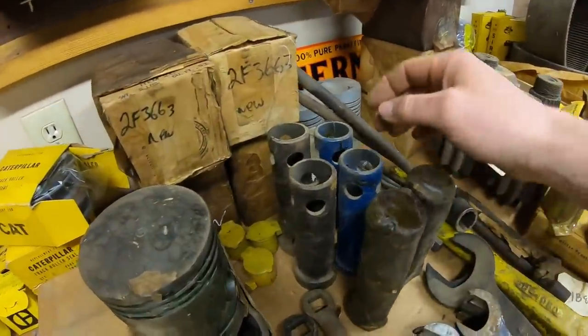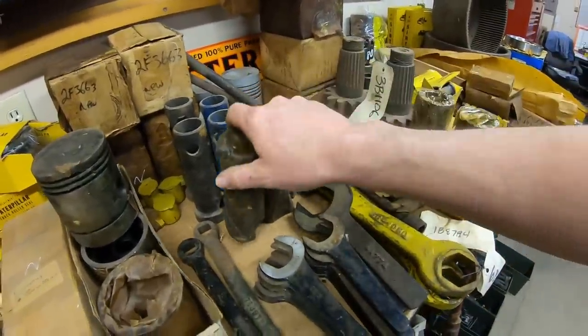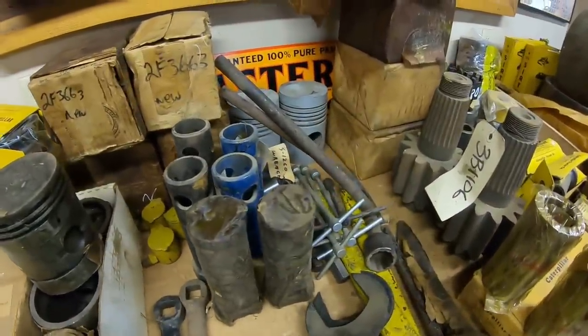The injector wrenches, all right. We've got six of them here. Two of them are still mummified in cosmoline. I'm not going to need all those. Hit me up.